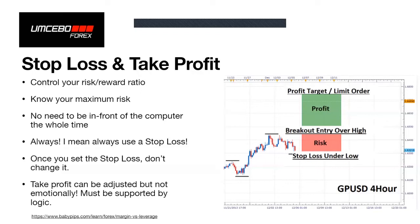So I mean, always use a stop loss. That is the one thing that must always happen, is use a stop loss. It'll save you more times than you'll actually appreciate. Over and above, it helps you know what your maximum risk is. You can go to sleep at night if you have a position open and know that your stop loss is there to protect you.